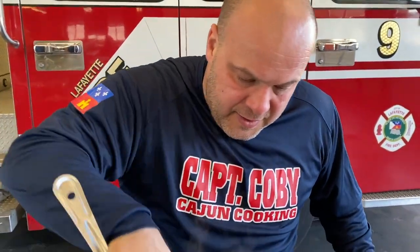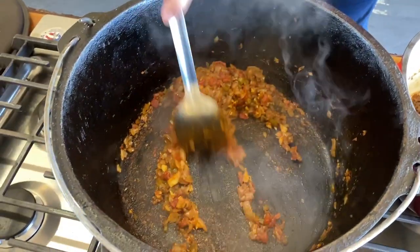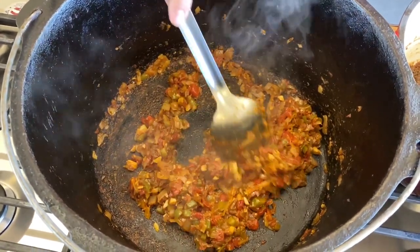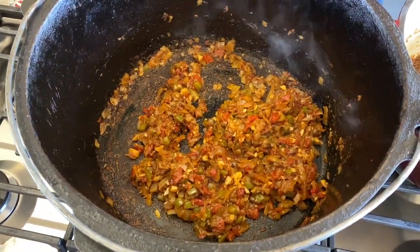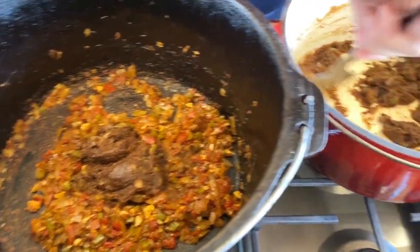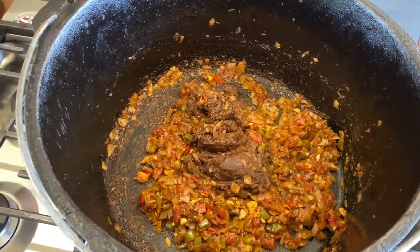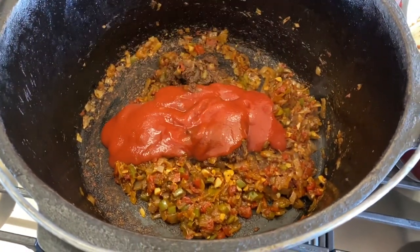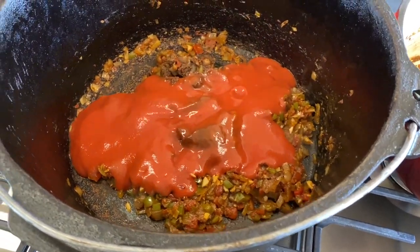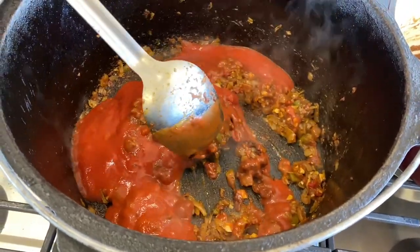All right, now that these onions, bell peppers, and all these vegetables are cooked down really well, we're gonna start adding in our roux and the rest of our tomato sauce and start making the sauce piquante. So, I'll put in a little bit of roux, our gravy. I'm gonna start out with 2 cans of tomato sauce. Add a little bit of water.